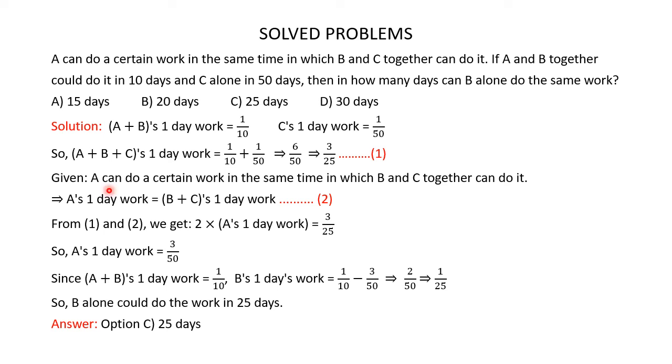Now it's given A can do a certain work in the same time in which B and C together can do it. This means that A's 1 day work is equal to B plus C's 1 day work. Now substituting B plus C's 1 day work in equation 1 with A's 1 day work, we get 2 multiplied by A's 1 day work is equal to 3 by 25. So A's 1 day work is equal to 3 divided by 25 multiplied by 1 by 2, which is nothing but 3 by 50. So A's 1 day work is 3 by 50.